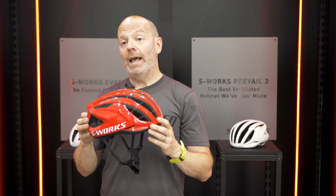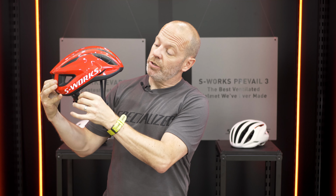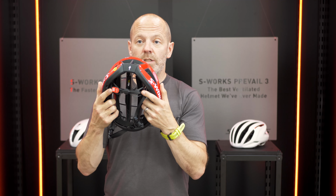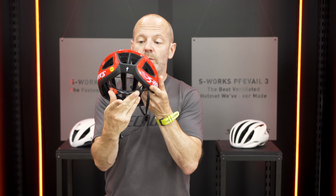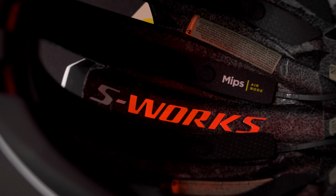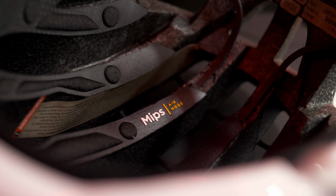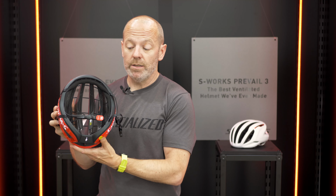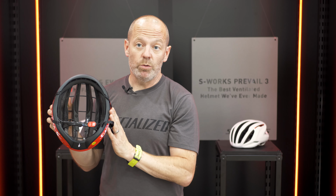With both the Prevail and the Evade, you will be getting new straps, which you can see are thinner, more refined. You've still got the rear retention system, which is adjustable vertically as well as from the width perspective. And internally, there is the new MIPS node technology. The benefits of MIPS node over our standard MIPS system is there's actually a much more ventilated way of protecting your head. There's far less material, but still getting the same safety perspective that you would want from MIPS.